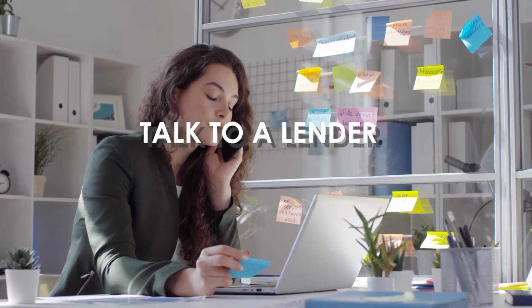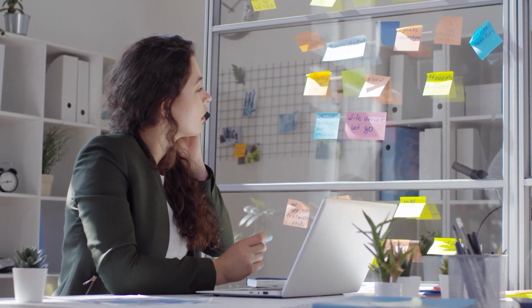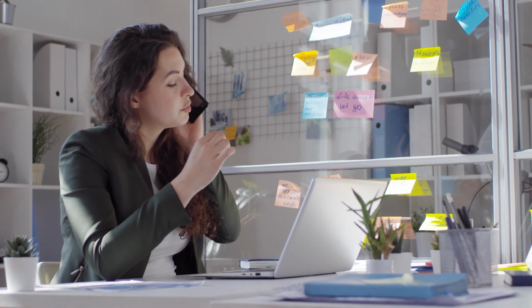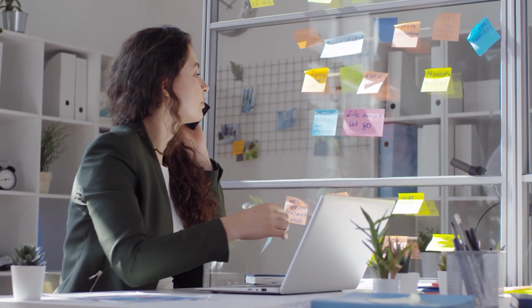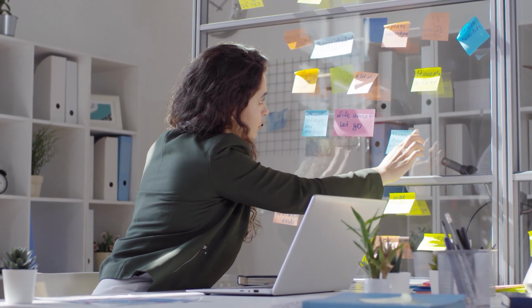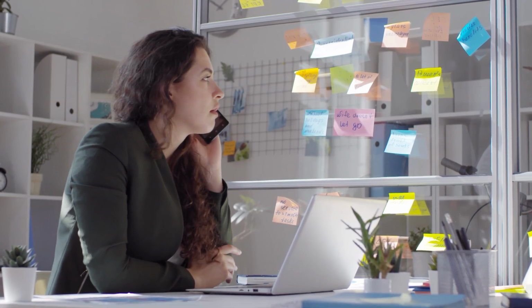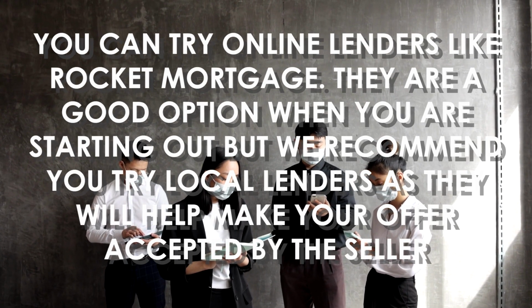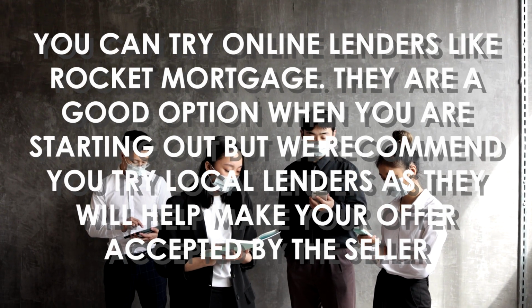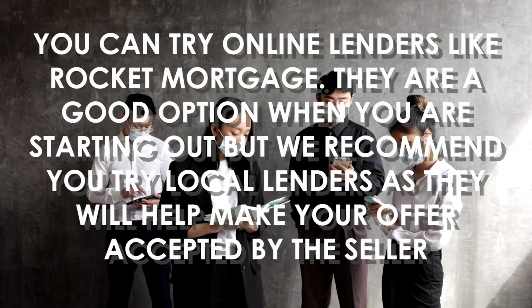Step 4. Talk to a lender. If you have little experience with the terms on loans, talk to a loan officer beforehand about what you can expect with your specific loan application. It's okay to get help from somebody who's familiar with the process. By calling an experienced loan officer, you're virtually certain that your application will go through smoothly and quickly. You can try online lenders like Rocket Mortgage. They're a good option when you're starting out, but we recommend you try local lenders as they will help make your offer accepted by the seller.